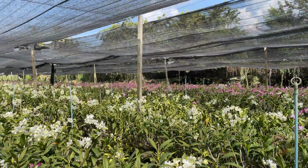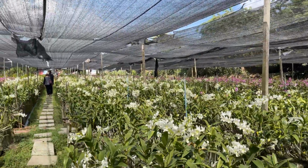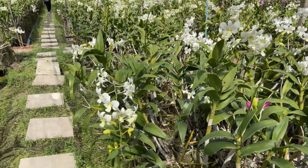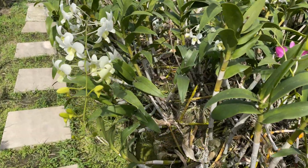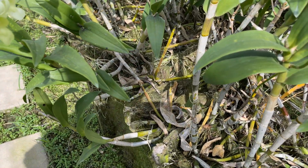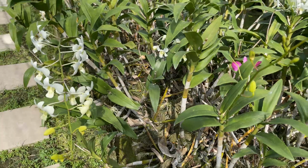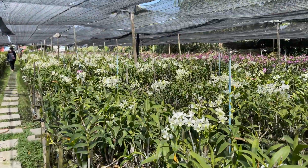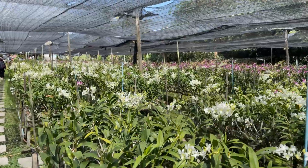Alright, so here we are at the last little stop. We're at the Orchid Farm. As you can see, you got some white and some purple flowers. Now the orchids, they just stick them like in a coconut husk. So they're not in any soil. And they just grow. You just water them with like a little spray bottle.